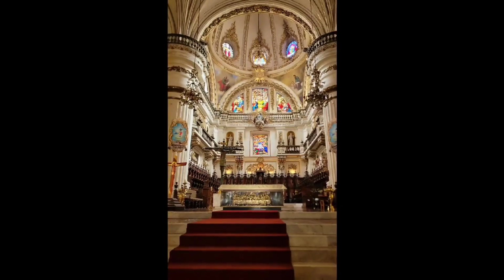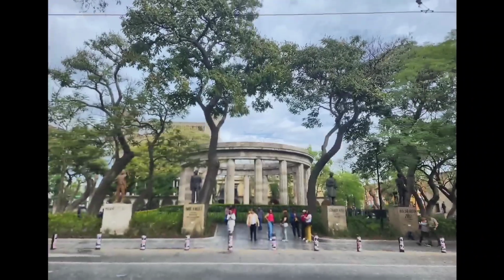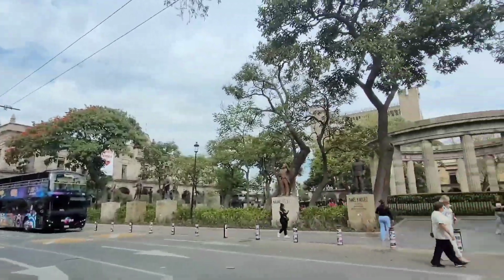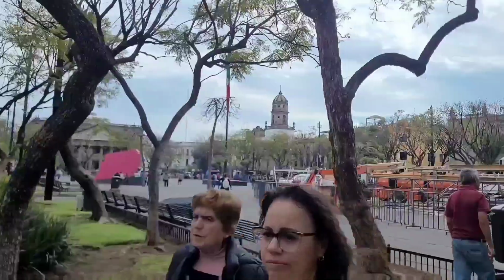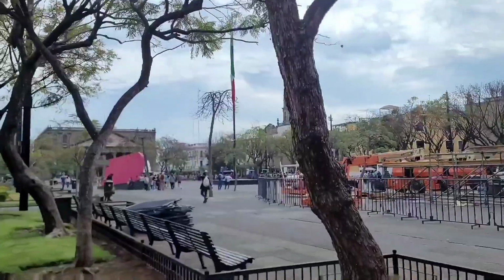The cathedral was built from 1561 to 1618. It blends Gothic, Baroque, and Neoclassical styles. Its distinct twin towers had to be rebuilt after the earthquake of 1818. I arrived just as a military band was playing for the public in a plaza.